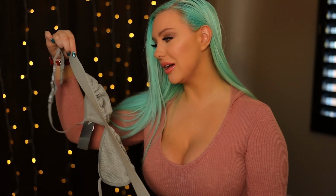It makes my boobs look so good. You're gonna have a little bit of support on the bottom because of this being so tight, but the cups are actually a little bit large. So if you have any kind of sag, the support's gonna be negated a little bit. But I don't know. I just love stuff like this.